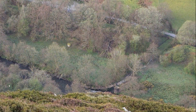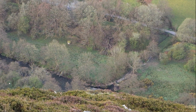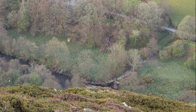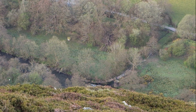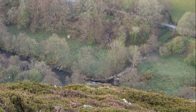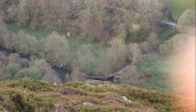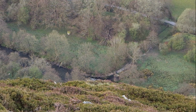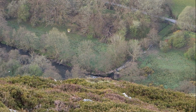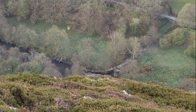You can just see down below, more or less to the right of the screen, that defunct bridge I spoke of. You can just see it at the base of the screen. Yeah, I'll put my finger there. Where are we? Just there, look. Right there. Yeah, that's where Paul and I did the river crossing. We thought the bridge was usable, but it wasn't.